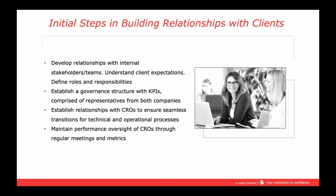An establishment of the governance structure is also imperative. This should be comprised of representatives from both companies. This is essential in ensuring long-term success in the relationship. LabConnect will then establish relationships with CROs to facilitate seamless transitions for all technical and operational processes. And LabConnect will continue performance oversight of those CROs through regular meetings and metrics.